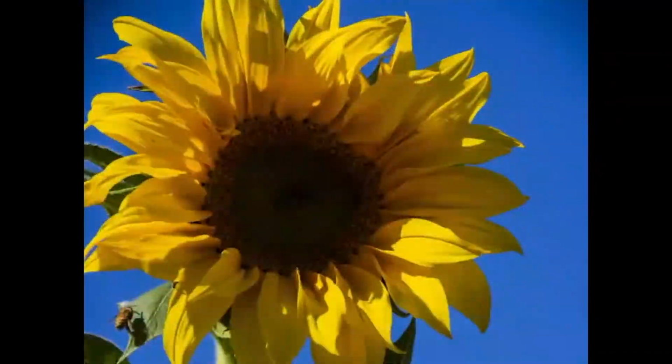Okay, friends, next we're looking for the state flower, and I have a feeling you might know what it is. Of course it is. It's the sunflower. Have you ever driven by or walked through a sunflower field before? So pretty. And these beautiful flowers can grow up to 10 feet tall. Isn't that huge?